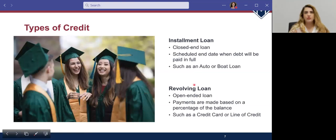An installment loan, you pay in installments. It's closed end. Like a car, there's a scheduled end date. It's a 60-month term. You pay this much a month. At the end of your 60th month, you've completely paid off the loan. You are no longer in debt to that creditor. A boat loan, a motorcycle loan.